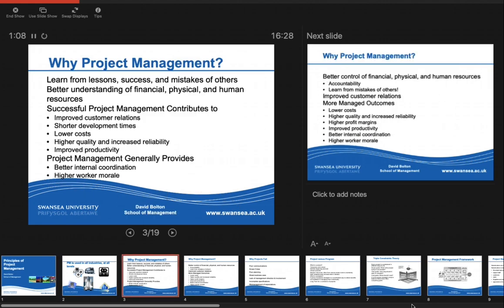So why do we do it? There's a number of reasons that we do project management. The first one is to learn from lessons, the success and the mistakes of others. So going through a process similar to what you're going to be going through as this module progresses, of reflecting on what has gone well, what hasn't gone so well, and what you can do differently next time, is one of the founding principles underpinning successful project management.